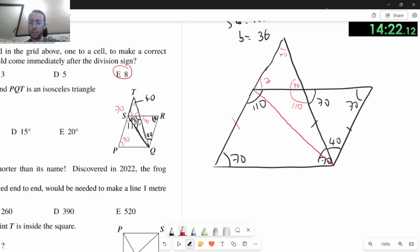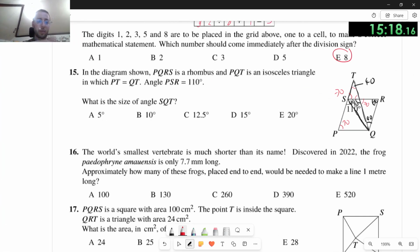Oh, wait. These lengths are all the same. This isosceles trapezium. Why would this even help us? This bit up here. I mean, A plus B has to equal 70. And I don't know. I'm leaving it. Come back to you.